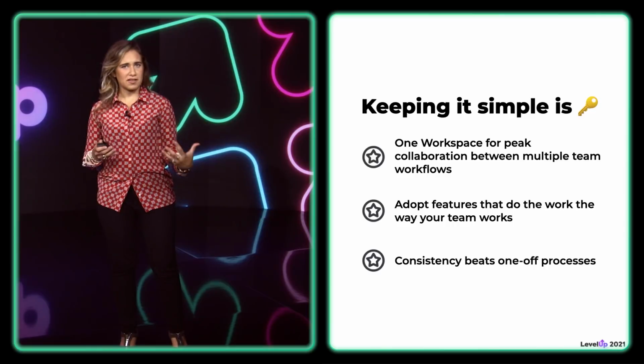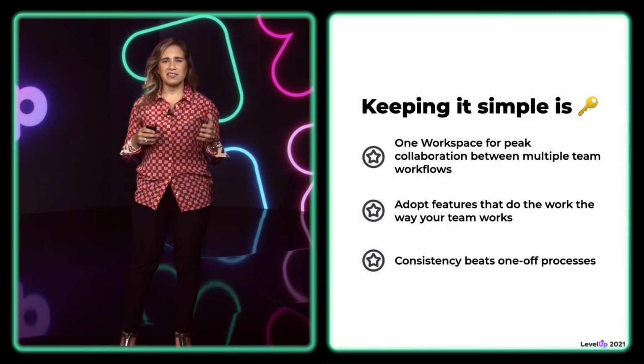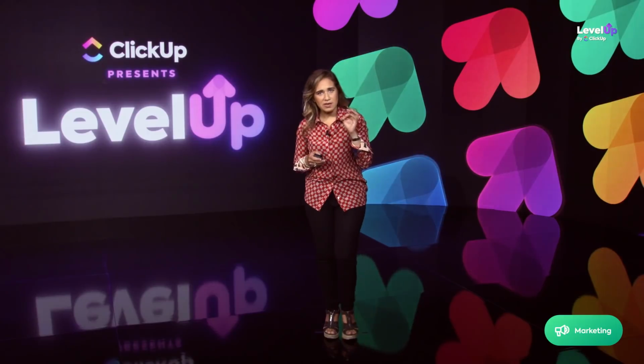We optimize for consistency across output and deliverables by having a consistent workflow and templatization for specific projects. This is key to us. We're able to dive right into the project without thinking about the process. All of that time spent thinking about process goes out the window with this. We get to utilize features that do the work the way that our team wants to work. And that's how I recommend you use ClickUp. Utilize features that do the work the way that your team wants to work.